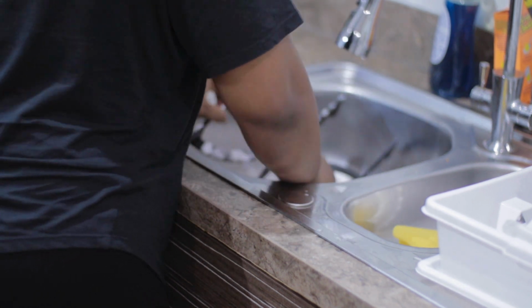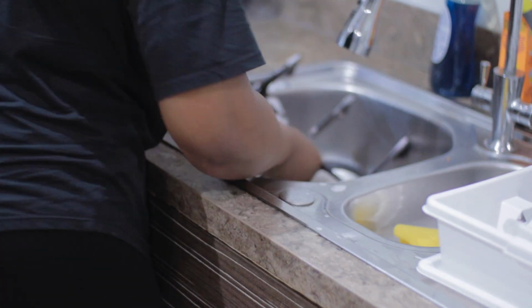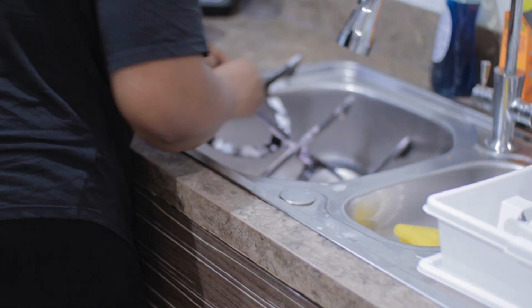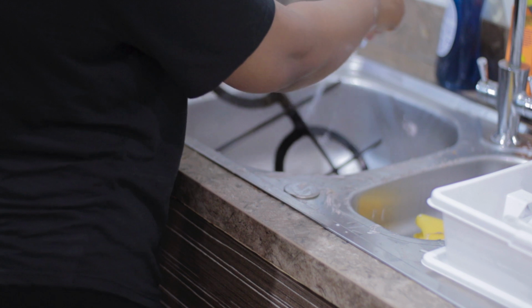And also sometimes setting a timer, sometimes working against time can be very, very helpful with cleaning. You just tell yourself, I'm giving myself an hour to clean, and within that hour you'll be surprised at the amount of work you've been able to put in. So yeah.